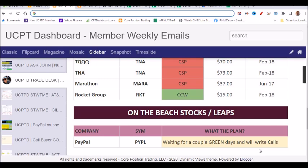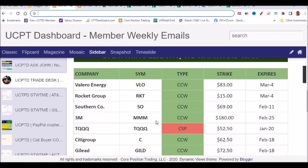But we're going to keep that trade rolling because I have time. It's a poor man's covered call trade. I don't have to act for a while. We're going to keep rolling, pocketing as many credits as we can.